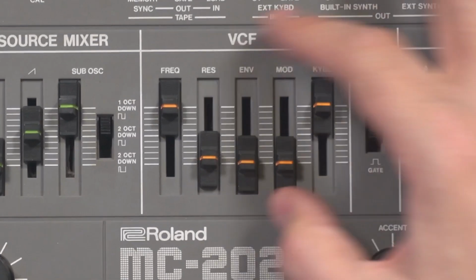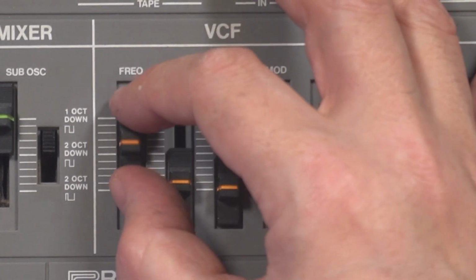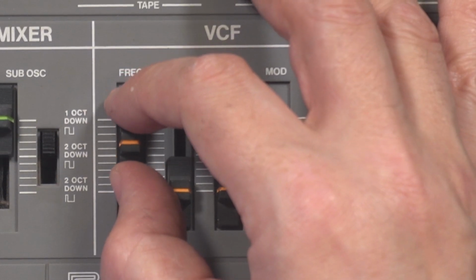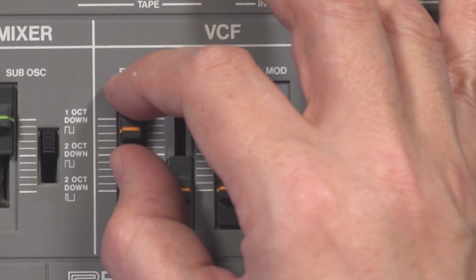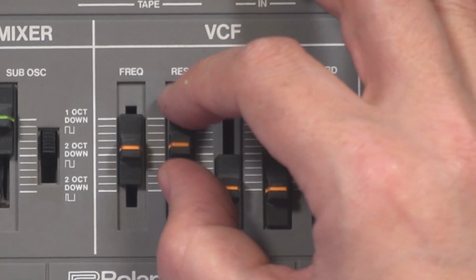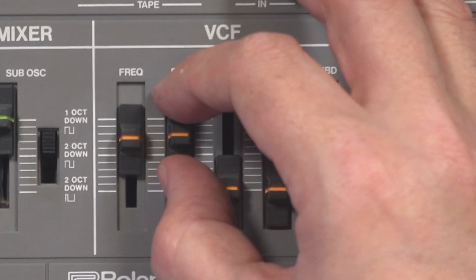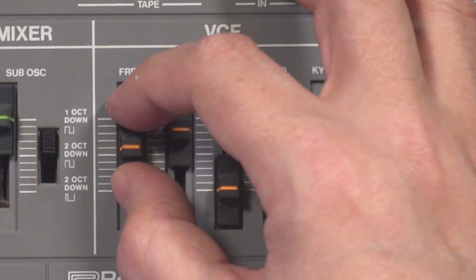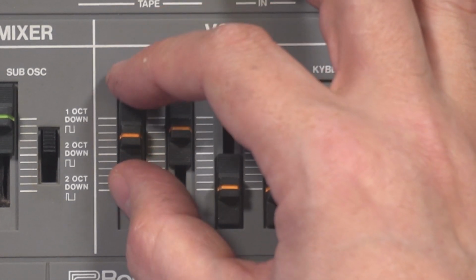Now onto the filter. So the filter is very familiar looking. So it's a Roland 24 dB filter. Let's go low. And the resonance, as you'd expect, if we bring it up. Very nice filter.